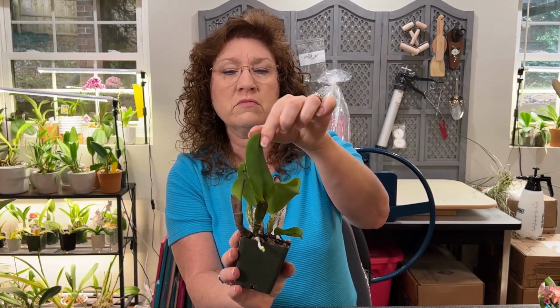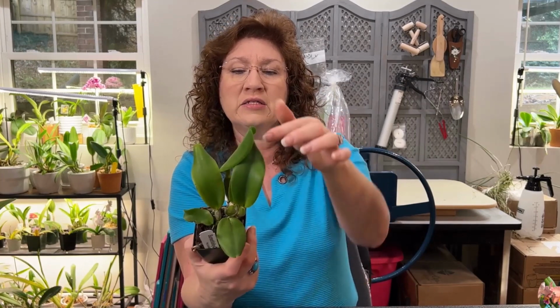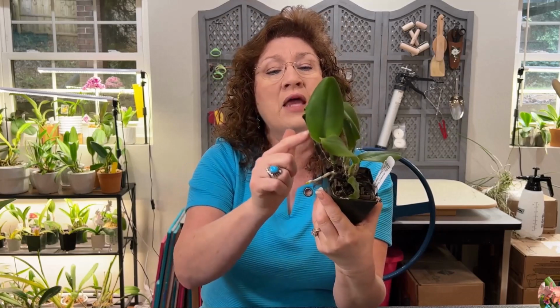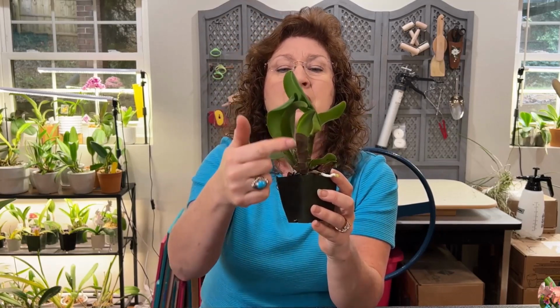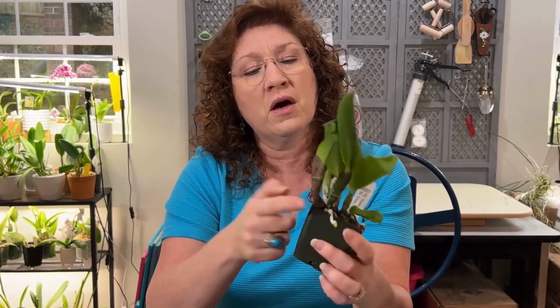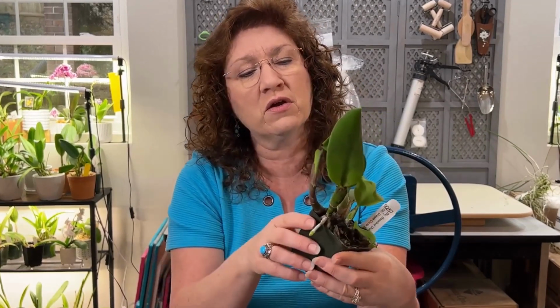And in the previous video, this was our new growth here, right here, this one. And we have roots growing from it. It's matured, and it is sending up another nice big pseudobulb there. And you can tell, this is going to be a dark flower. One of the ways you can tell is all of the purpley burgundy kind of color that's coming in the sheath here.